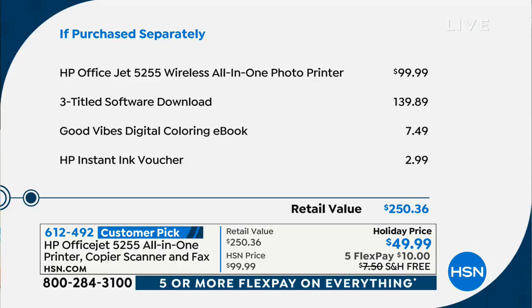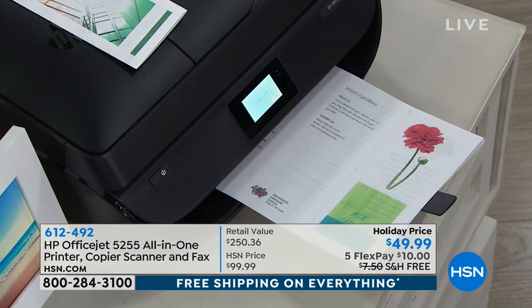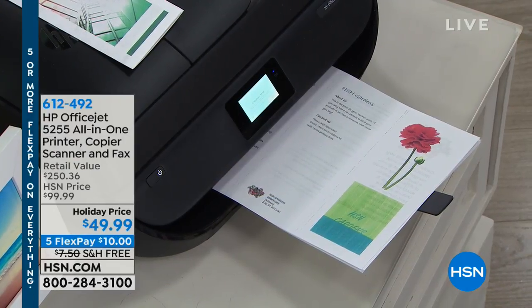You're getting 3 titles of software that are going to be able to do fun things like make calendars or stationery or business cards. We give you a Hallmark Card Studio. So this time of the year, that's going to come in handy. We're going to give you office printing where you can do professional fonts and editing. We give you a coloring book along with this, and we give you that Instant Ink voucher for 1 month, but you're getting the full ink cartridges, both the black and the color along with this.